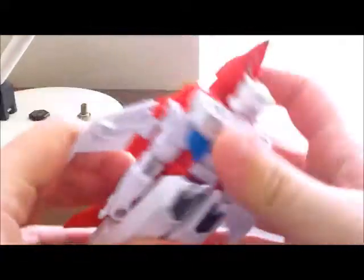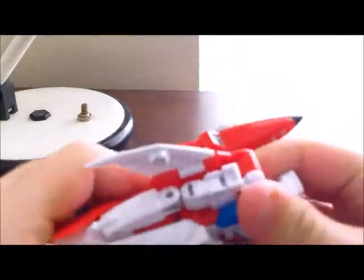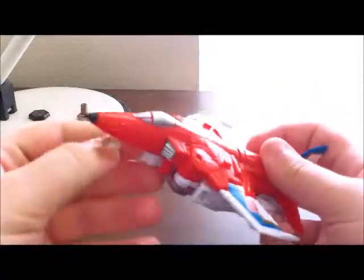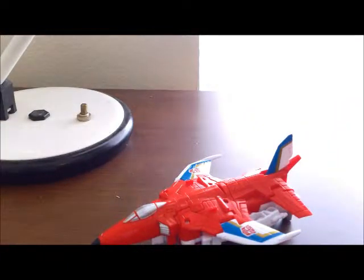I don't know how Alpha Bravo or, what was his name, Quickshot, are. Technically speaking, there are five Aerialbots now, not counting Powerglide. Can't remember what the fourth one's name is, but if you're only going to get one of them, I would say go for Firefly. His colors and everything else just make him a fantastic little figure. Definitely pick him up, definitely recommend. Don't miss out on him.